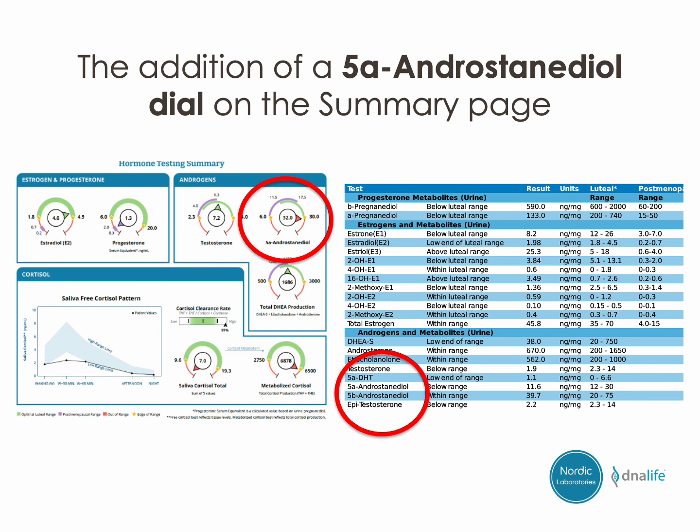And numerous studies are now supporting the value of 5-alpha androstenediol as a marker of androgen status in women. And that prompted an update to the Dutch reports, where providers can now find 5-alpha androstenediol conveniently showcased on the summary page. So that was really just the major reason for including it on that summary page on page 1.